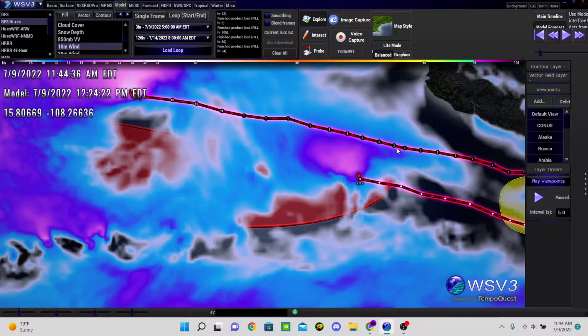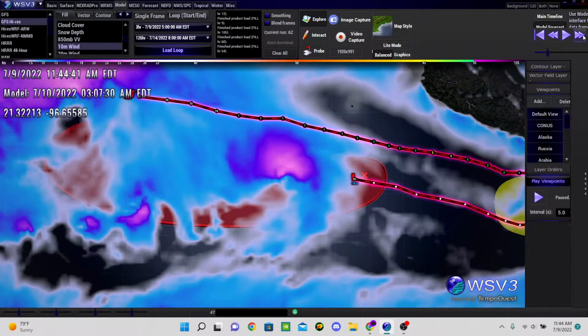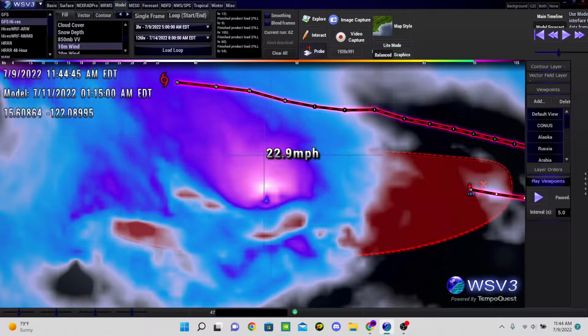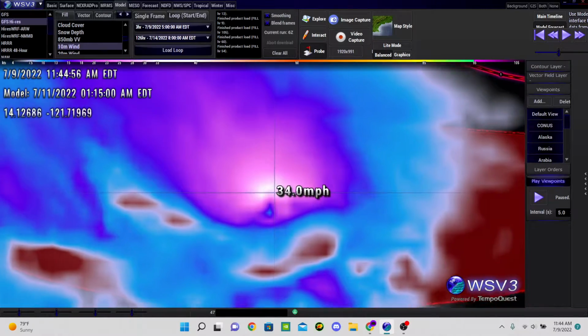Still not a tropical storm until maybe here. Let's see what this is. Yeah, this is probably a tropical depression here. This is 2 days, so this is Monday morning here. We might have a tropical depression on this model.